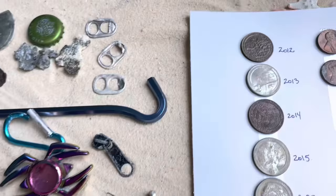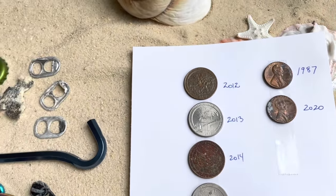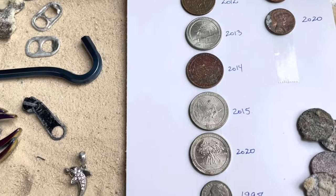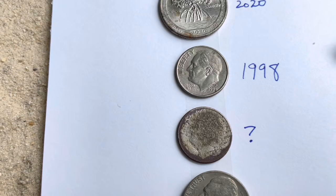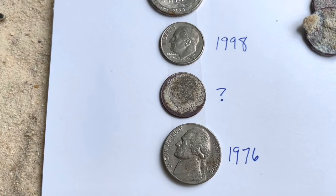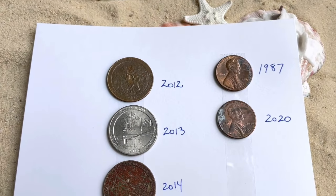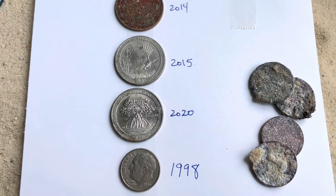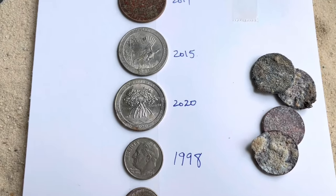And then, of course, we did get some coins. Nothing old, I'm afraid, but we did get a few quarters. It turned out they were all States quarters. And then I've got two dimes. One is corroded so badly, though, that I can't tell what year it is. And then a 1976 nickel. And then a couple of pennies, 87 and 2020. And then four toasty pennies that look like they came out of Davy Jones's locker. So we will probably never figure out what those are.